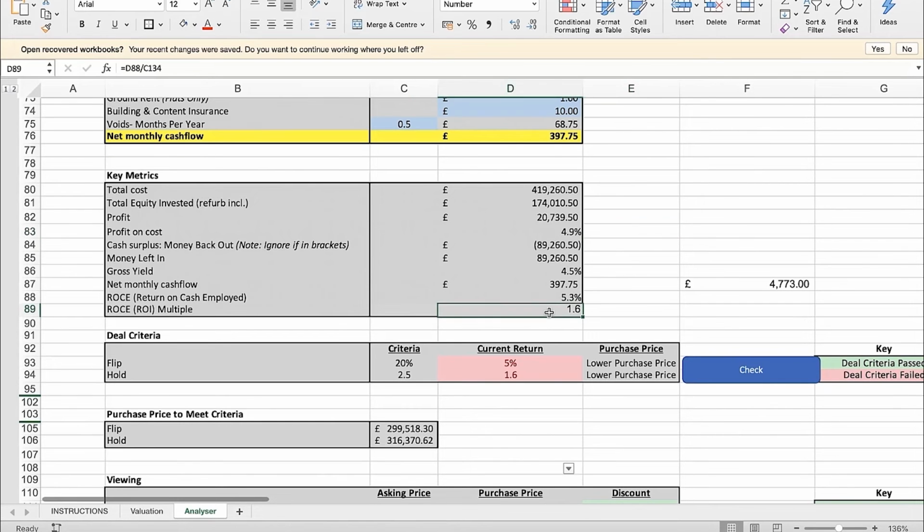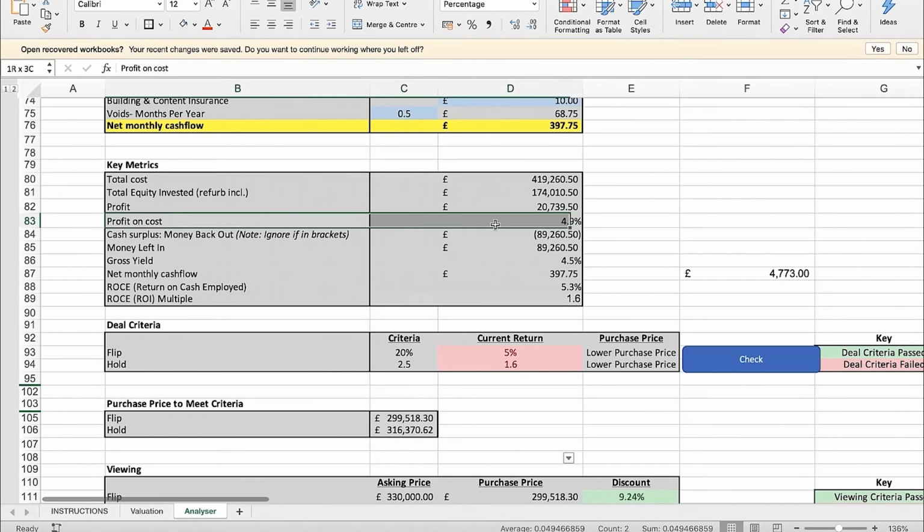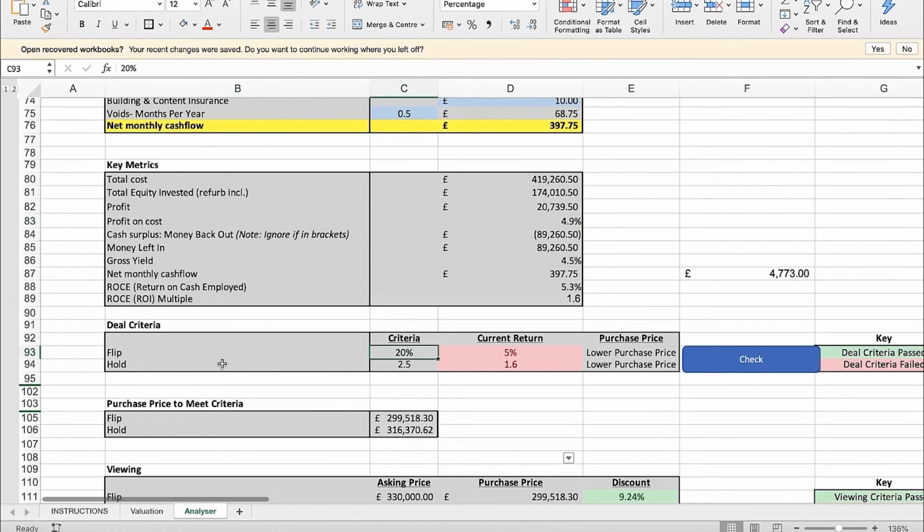So that is what this tells me here, which is currently it's only 1.6. I want to be making 2.5 if I'm holding. And that is exactly what you can see here under deal criteria, which is that the criteria for flip is I want to be making a 20% margin on profit on cost. So this figure here, profit on cost, has to be 20% for it to be a good deal. And for holds, I want to be making 2.5 times the ROCE compared to what someone makes normally.